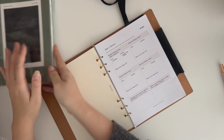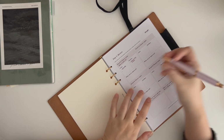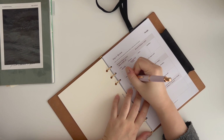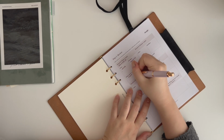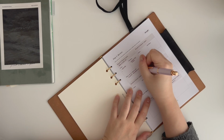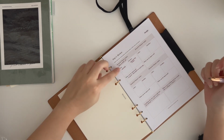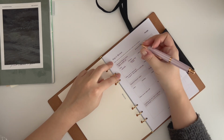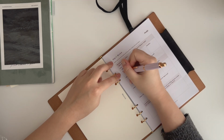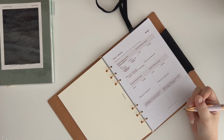So anyway, put that aside. What can be improved? Just be more consistent, I think. Be more consistent on the second page. But I think that's it, because I like it because it's flexible, because it is so easy to customize for my needs. And yeah, I really like it.